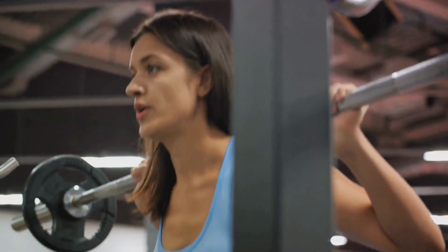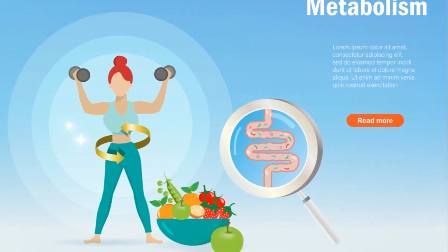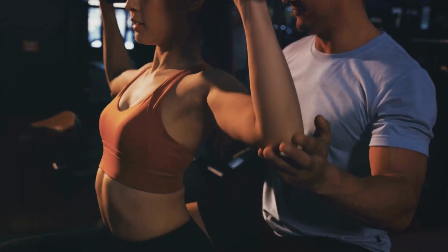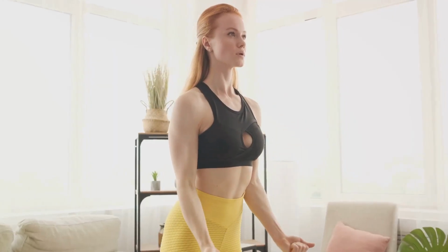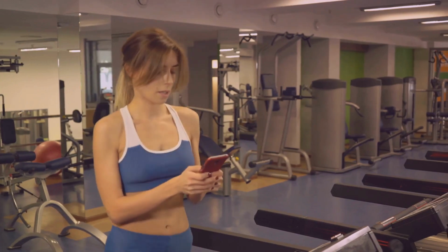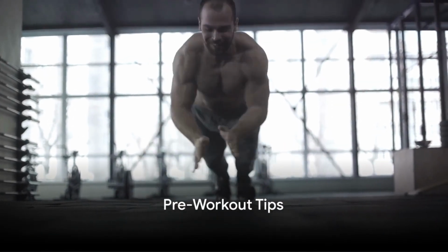But it's not all about weight loss. A higher metabolism also means more energy and easier weight maintenance. Imagine feeling more lively and maintaining your ideal weight with less effort. That's the power of muscle. And the best part, you can achieve this by incorporating resistance training into your routine. So, more muscle equals a higher metabolism, which equals more calorie burn. Simple, right?